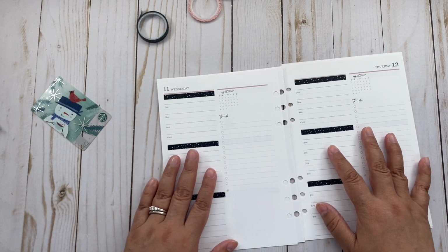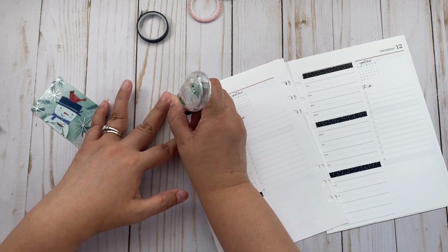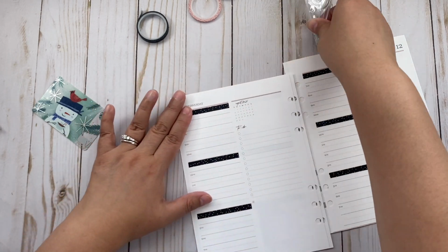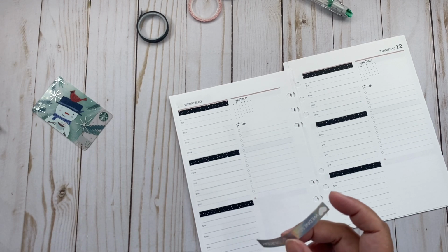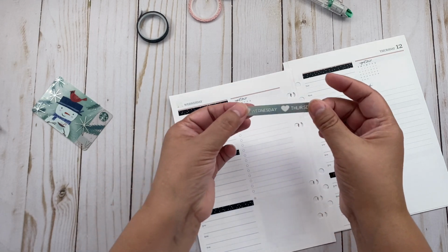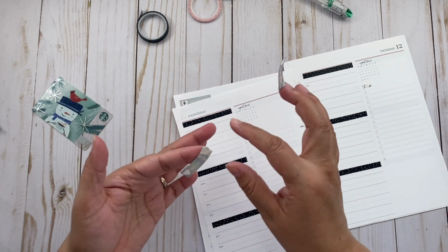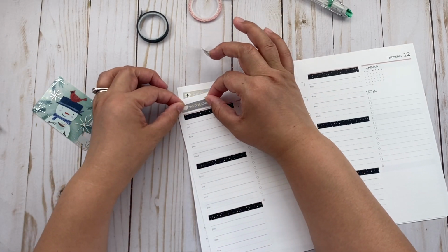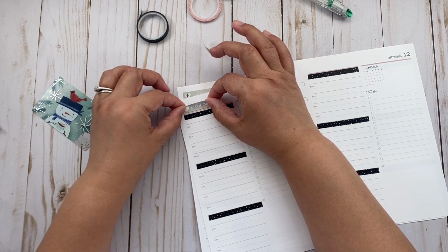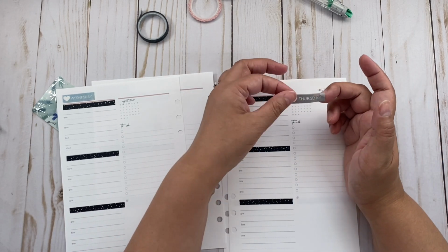All right, so washi is down. So let's see. Let's do a little bit of white up. This is the first time that I have this perforated washi for the days of the week, and I really like them. They're so convenient. Turn that Thursday.